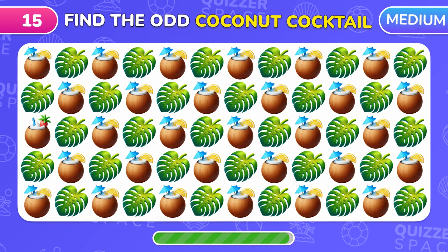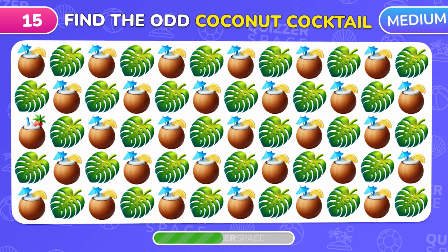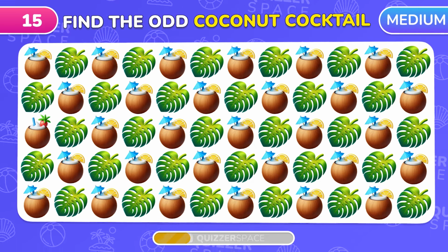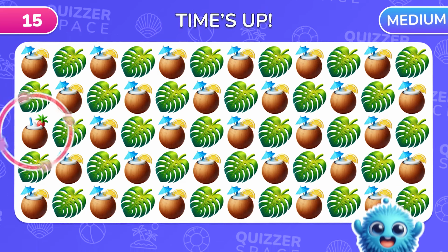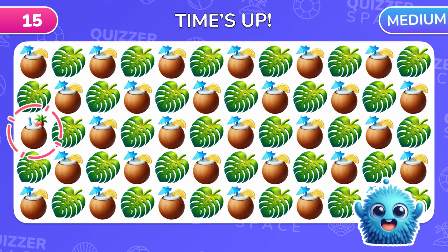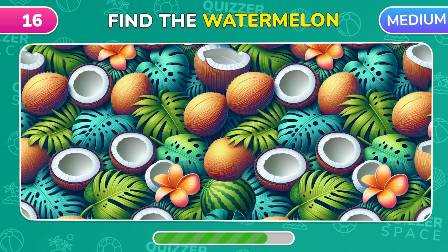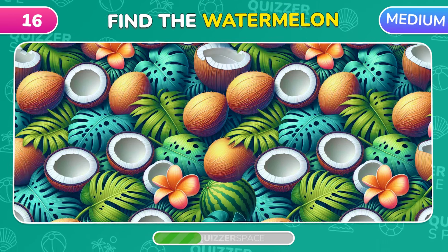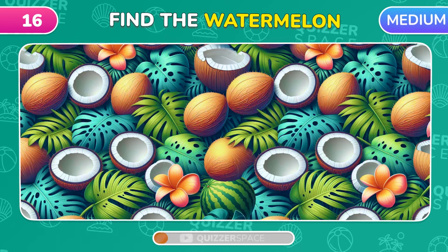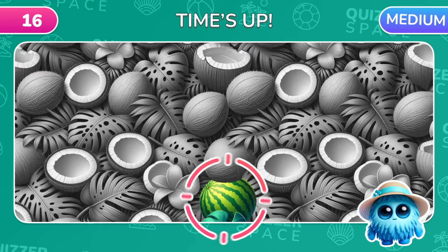Tropical paradise. Time to find the emoji that doesn't match the others. Aha! There it is on the left. Among these coconuts and tropical leaves, there's another fruit. Find it. Aha! The watermelon was right here.